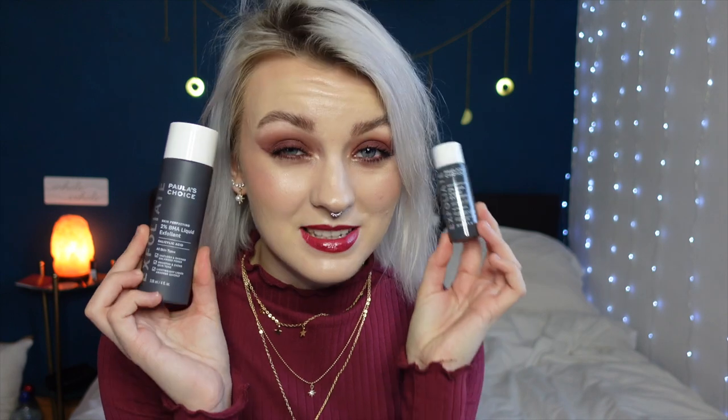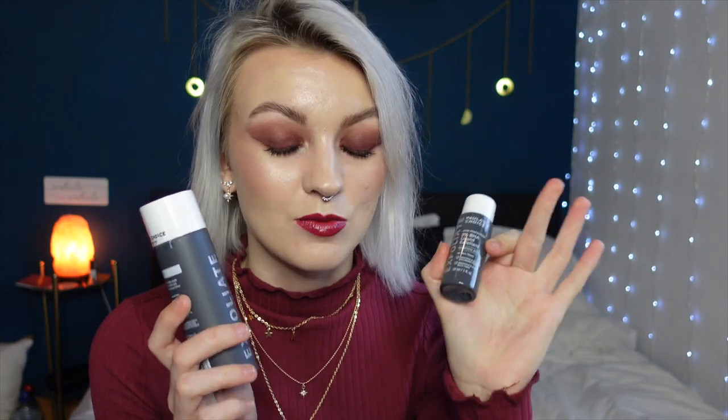I really like this so much that I purchased the full size one for Christmas. I was like, do you know what? I'm gonna do it. I'm gonna run low on this eventually and run out. So I got a big one and I love it so much. It's lightweight, like it says, liquid, absorbs quickly. It's so bloody good. I cannot express it enough.